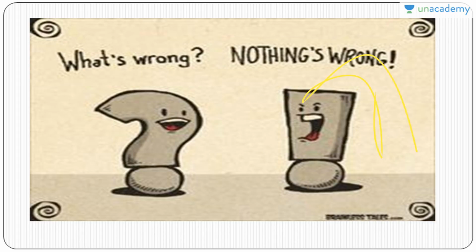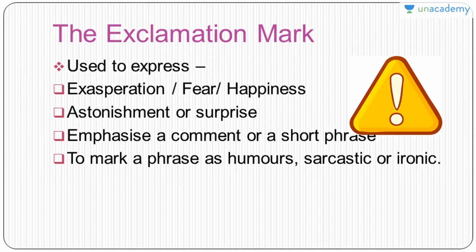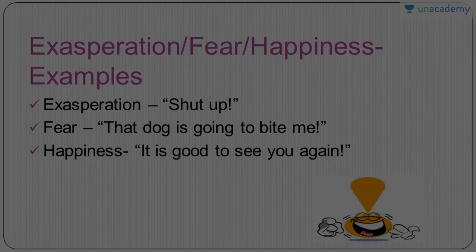So an exclamation mark basically adds emotion or expressions to a sentence. Let's see how. An exclamation mark is used to express exasperation, fear, astonishment, happiness, surprise. It is also used to emphasize a comment or a short phrase. It is also used to mark a phrase as humorous, ironic, or sarcastic. Now, the examples will clear the air of confusion.